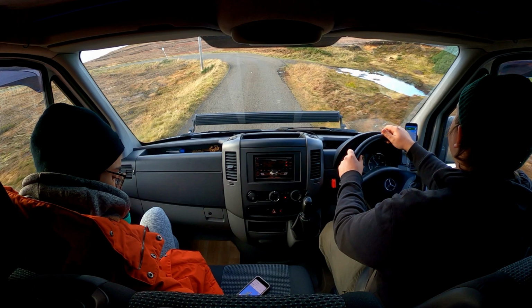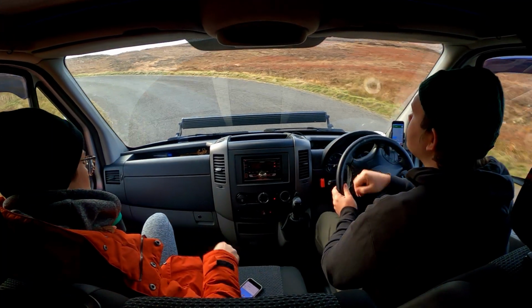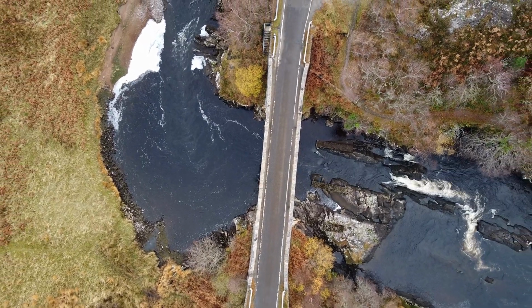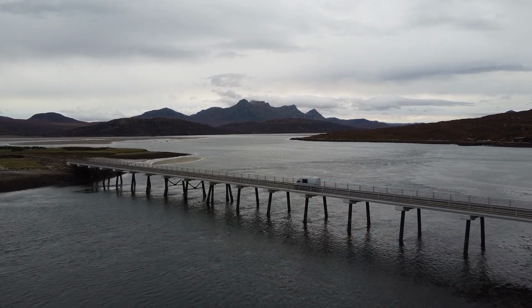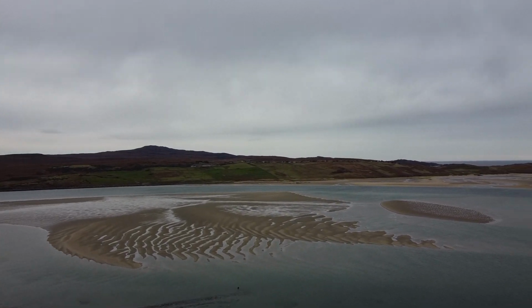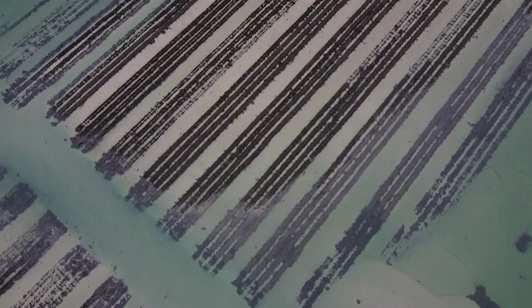When we finished at Dunnet Head, we got back on the road. We were heading towards our next destination when we came across this beautiful bay. If anyone knows what these things on the beach are, please let us know in the comments below.